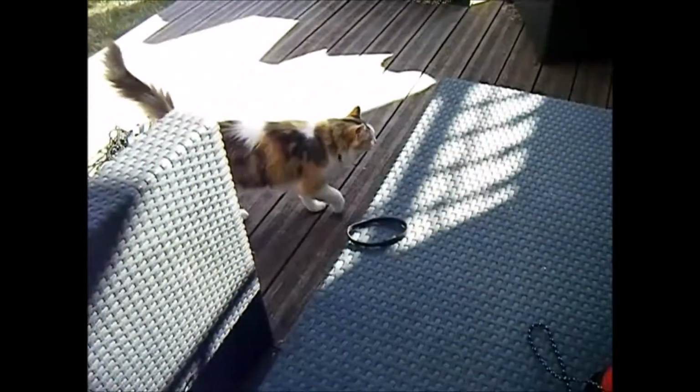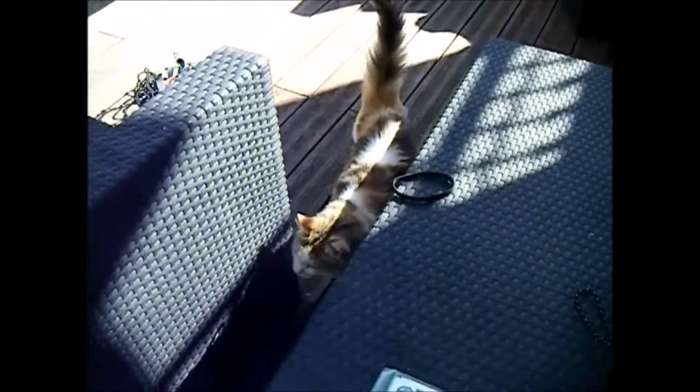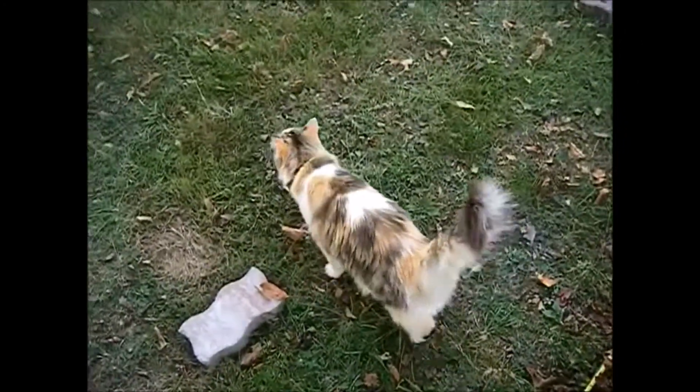Oh, hello, we've got a visitor, come to see what's going on. Haven't yet sussed out how I'm going to take the cat on the trip.